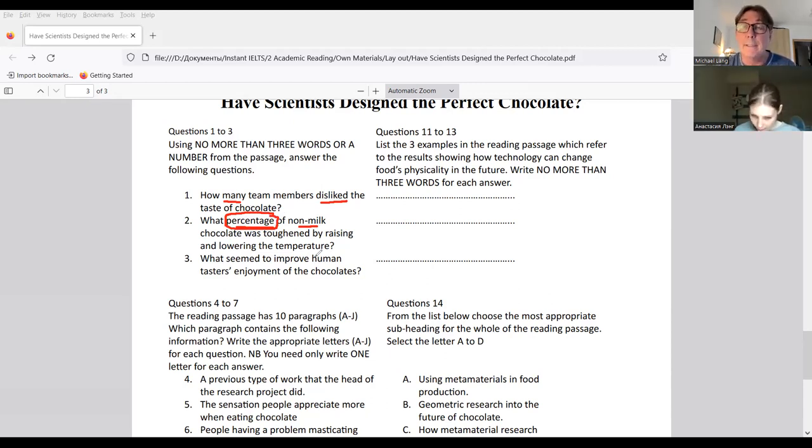Normally scientific, academic pieces of writing won't write 72 in words. They write the number 72 because they're scientists. Why would they write it in full English? They write it with the numbers themselves, so that makes it easier to spot those things. And number 3: improve human taste's enjoyment. Okay, so improve enjoyment.